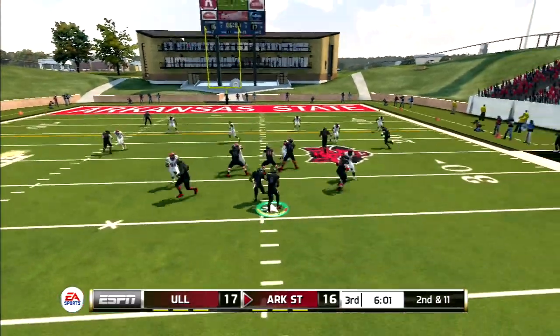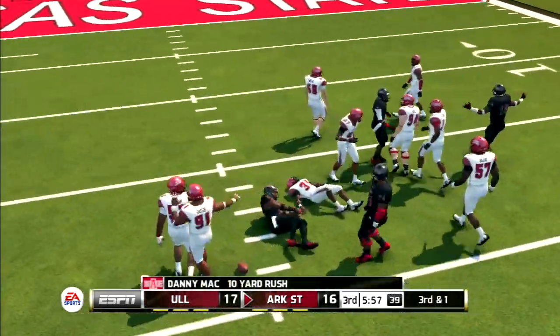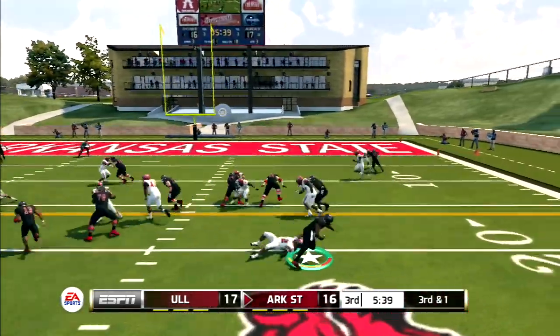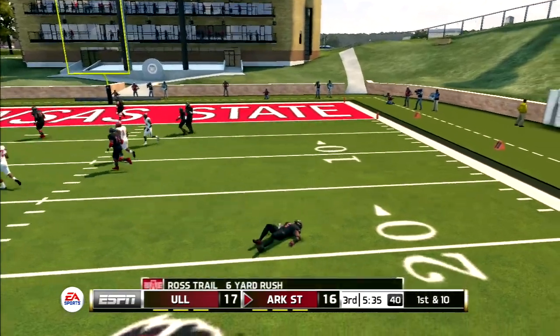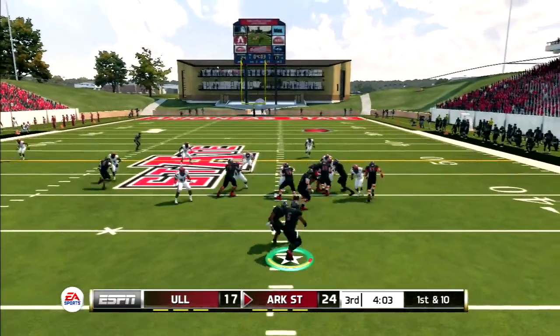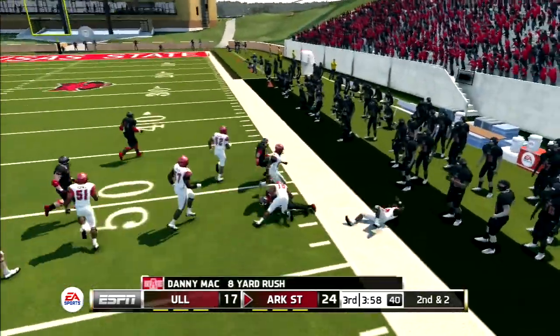2 plays later, Danny takes a delay, finds a lane, and powers his way to 10 yards. It's 3rd and 1. Dan fakes the option. He gets tackled and would stay down, grabbing at his left shoulder. But he would come back on the next drive, takes the stretch right, gets the sideline, jukes, and gets 8.